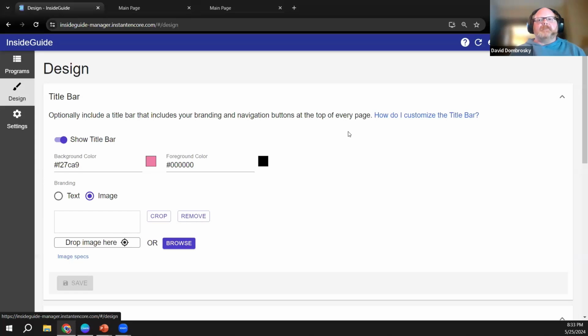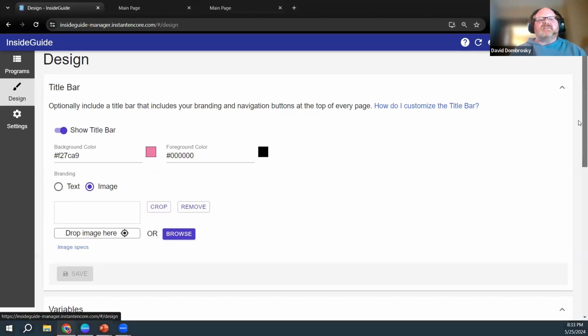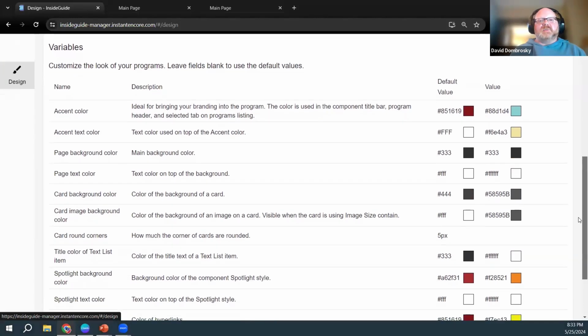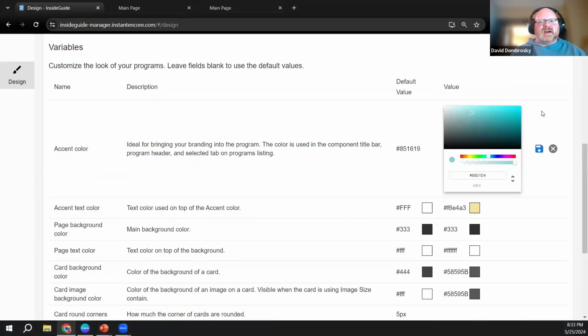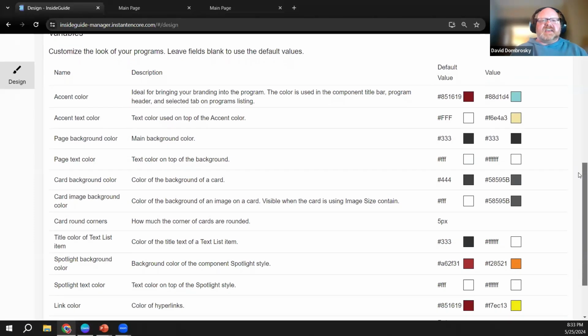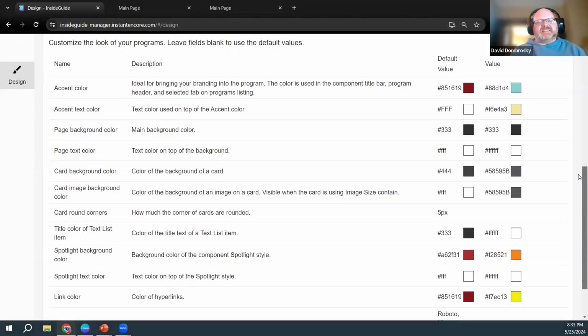Down here, we have design variables. Currently, these are being applied globally, but that's going to change soon. So you can see we provide you with a default value, and of course you can come over here and use the edit icon and enter in your own values. So you can make those changes and just kind of experiment and see how your branding colors work and how you want to utilize them within the digital program itself.